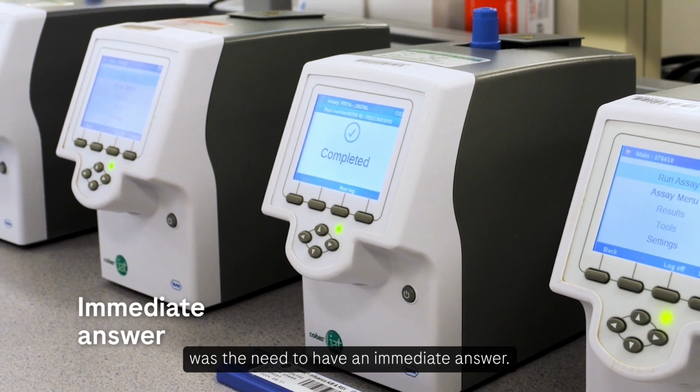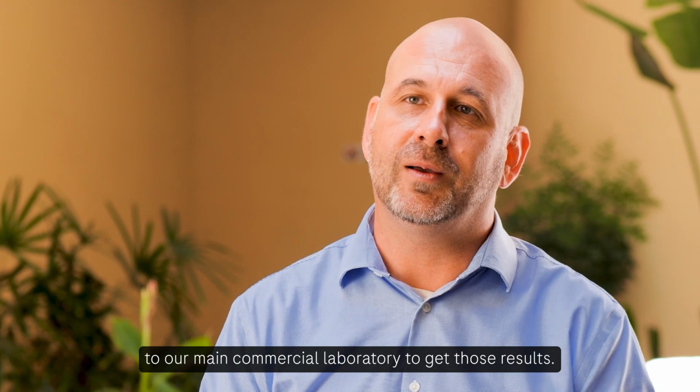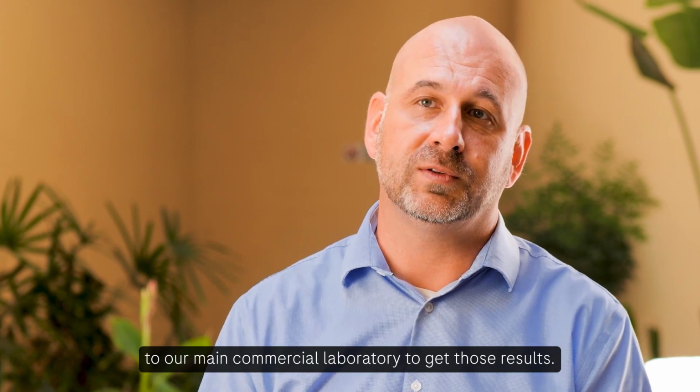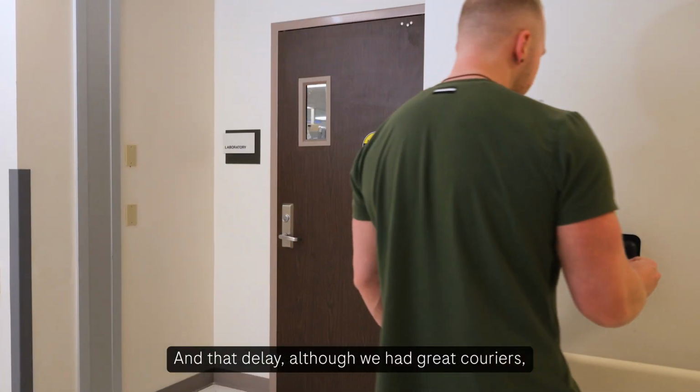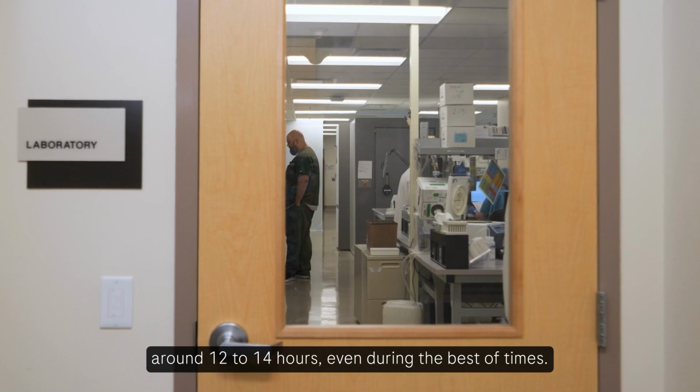The big transition for us to move to the cobas Liat over larger in-laboratory testing was the need to have an immediate answer. The problem is we were having to send samples to our main commercial laboratory to get those results. And that delay, although we had great couriers and processes in place, it was still taking around 12 to 14 hours, even during the best of times.